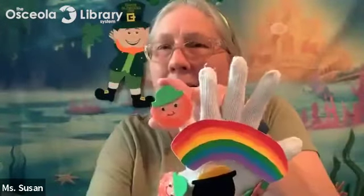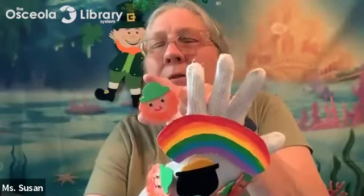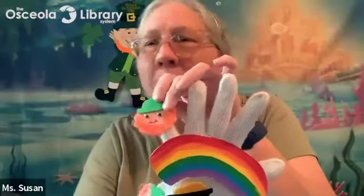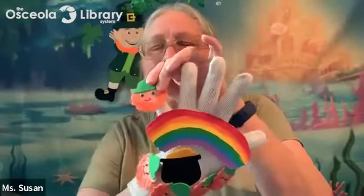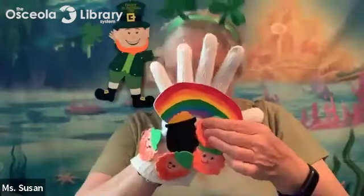What color is his hat? He's got on a green hat, he's in green from his head to his toes. Didn't want that secret to get out. He has to guard the pot of gold. So he slid down the rainbow. Whoops, I dropped one to guard the pot of gold. Okay, that is our leprechaun finger play for today.